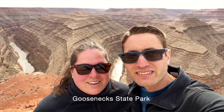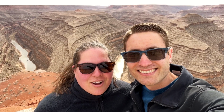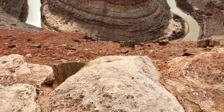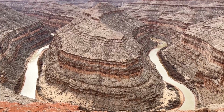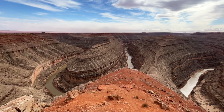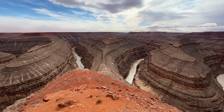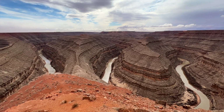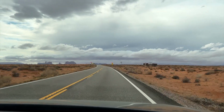We're at Goosenecks State Park. 1,000 feet below us is the San Juan River carving its way through this canyon. Goosenecks State Park encompasses an area of the San Juan River where the river meanders back and forth, carving goosenecks in the rock. The water in the river travels a distance of 6 miles as it winds its way through the canyon, but it only advances 1.5 miles linearly. You have to pay a fee to enter the park, but the views make it worth the stop.